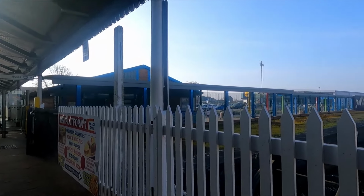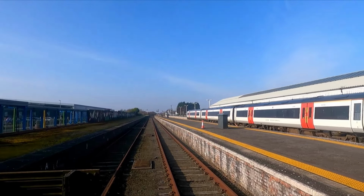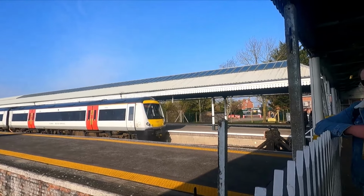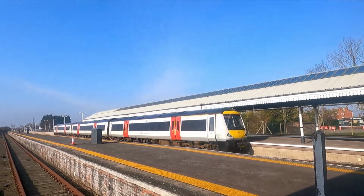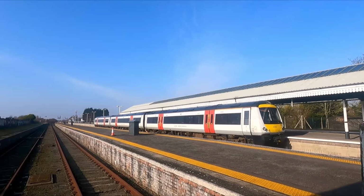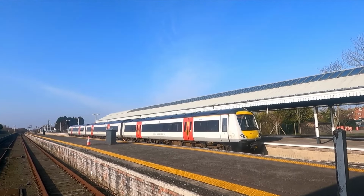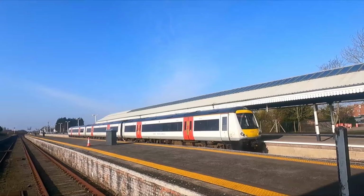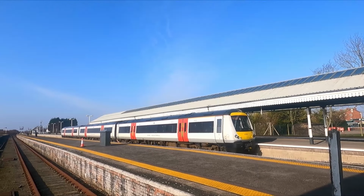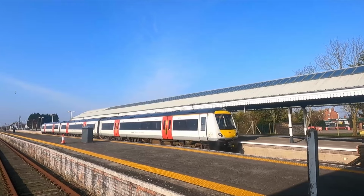Okay, so we're now here at Skegness again. Just popped up here is 17206, which is an ex-Transport for Wales unit. Sophie is very happy. Her homeland. But in EMR, with the EMR logo on it, it actually suits it quite nicely, it must be said. I guess the only difference is that it's got an EMR logo on the front of it as well.